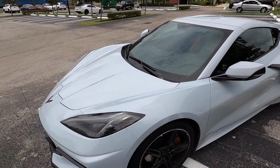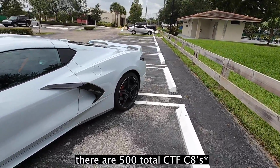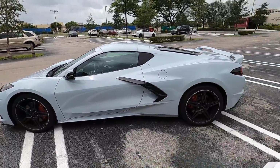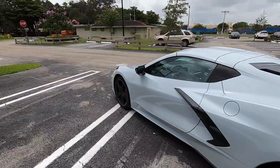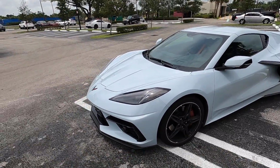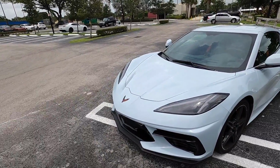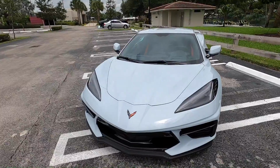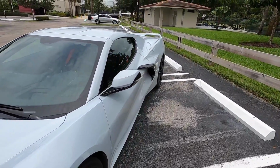And this is actually a CTF vehicle, or captured test fleet. So it's not exactly pre-production. However, it's not really a full production vehicle like that would be sold to a regular customer. However, nothing is going to be different on a full production C8 than this car. This vehicle is really just part of a fleet that Chevrolet gives to dealers or to themselves to just test out on the roads for extended periods of time. In my opinion, it is a full production vehicle. I have sat in a customer C8 and got to play with everything inside, and this is identical.